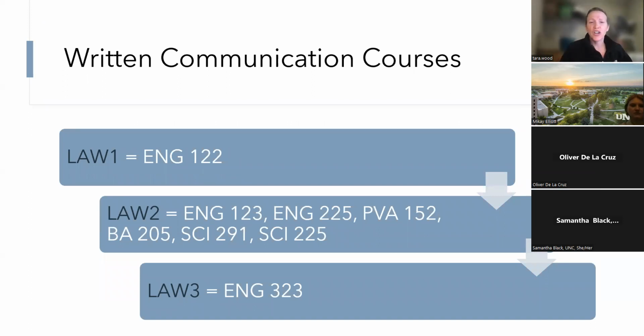This next slide just shows you the suite of choices and options with actual course prefixes here. So for Law 1, there's one course, it's English 122. For Law 2, there's a variety of courses. And for Law 3, it's English 323.